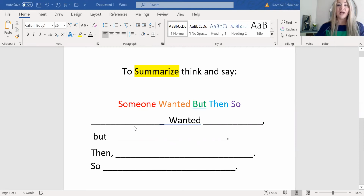So whenever we're done reading a book, we say the character's name, wanted, and then we say what they wanted, but, and then we tell the problem. Then we tell what the character does to try to figure out the problem, and so what finally solves the problem. Okay, so I'm going to read a story to you today, and then we are going to work together to summarize it using our someone wanted but then so strategy.